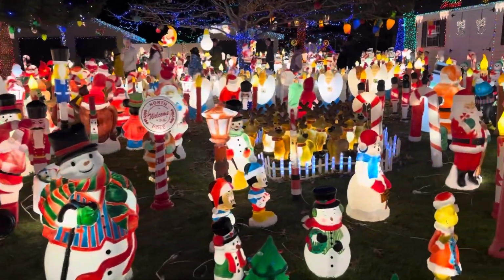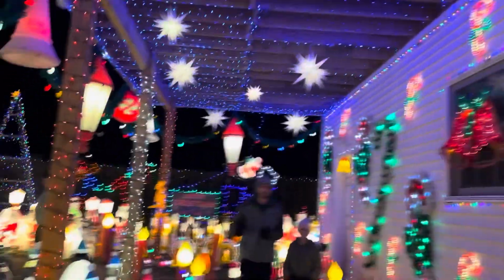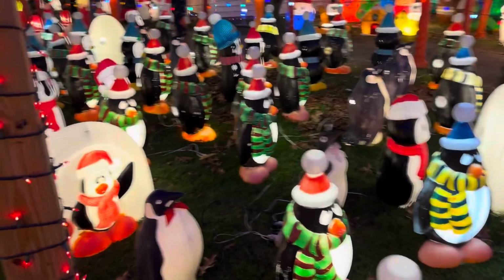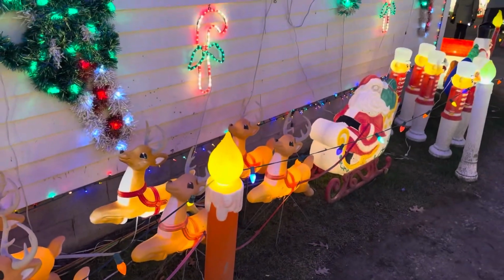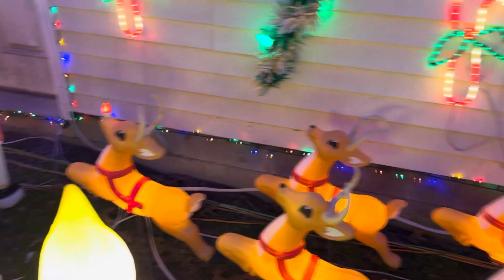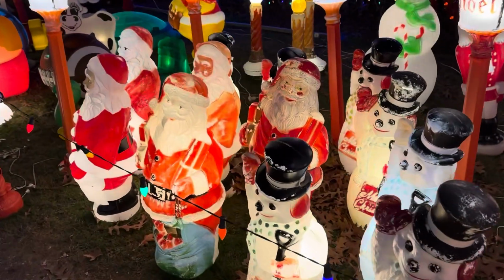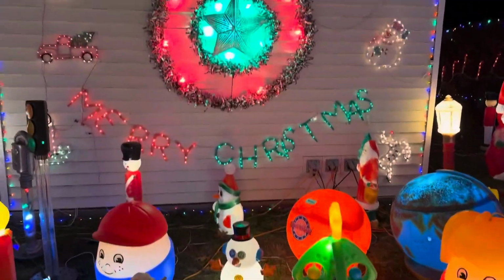Welcome to the North Pole. Look at the reindeer in the middle. Penguins, penguins, penguins. Look at all the penguins. There's Santa. I almost missed Santa with his reindeer, his eight tiny little reindeer, and Rudolph with his nose. And the pilgrims. Now there's an old Santa Claus. And then Winnie the Pooh in the back. Merry Christmas.